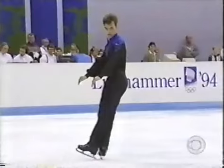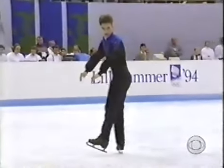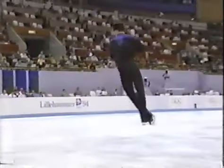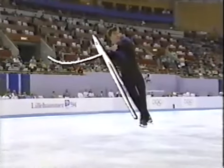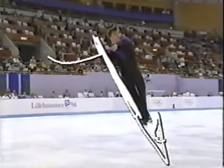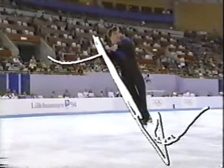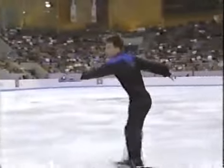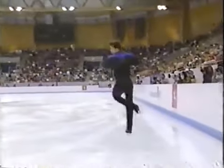Another look at the triple axel, and you're going to see why this jump is so difficult, especially when you tilt it outside the circle, meaning tilting it left. If you stop it right there, he is tilted this way. He's landing on his right foot. It's very difficult to save this jump when you're tilted to the outside or to the left when you're landing right. He did a great job hanging on and salvaging as much as he could out of that combination.